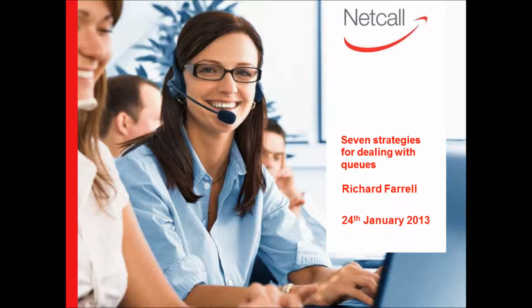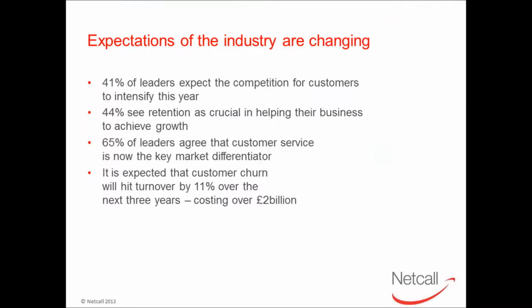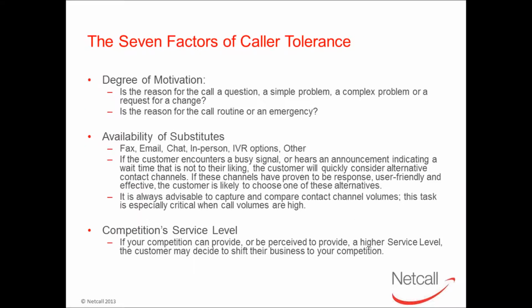What I'm really doing here is trying to get input from you to help us with what we do next. To put this into context, one of the important drivers around the call center is that the expectations of the industry are changing, and a lot of that is driven by what customers now expect. They expect excellence in customer experience, which has led to customer service being a key market differentiator. If you can improve service and delight customers, that can improve retention, and if you can reduce churn, that's very cost effective. There's lots of return for that.